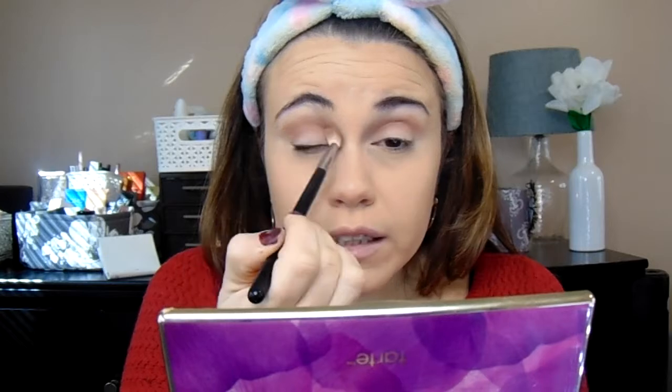This is a nice palette too for doing some kind of matte look. I always use a shimmer in my looks just because I enjoy shimmer, but it has so many matte shades. I think there's only 3 shimmers in this palette, and the rest are matte, so it is a good palette for creating a more matte look. And I've always liked the way that Tarte's eyeshadows work. They're very easy to blend. The formula is really nice. So it definitely is a good palette for an everyday look or an evening look.